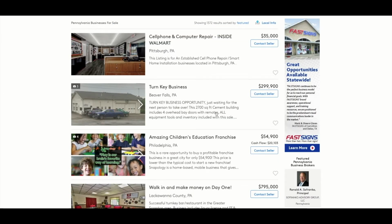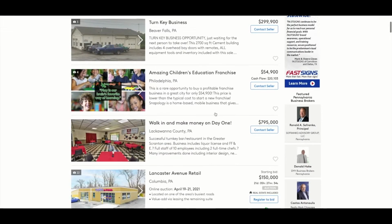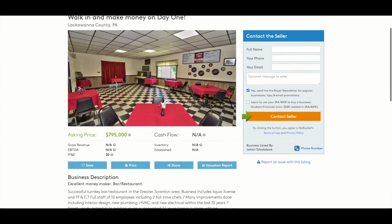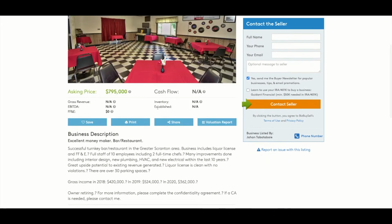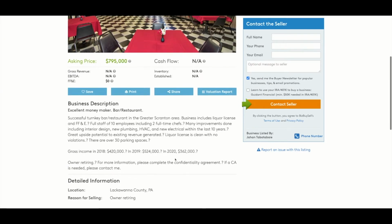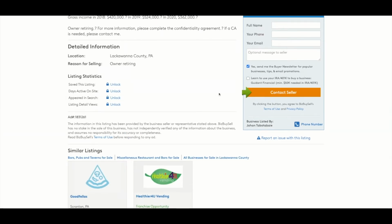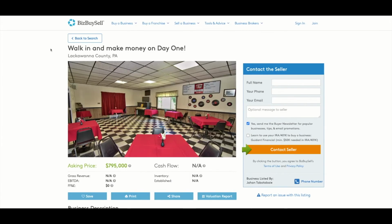All right, for BizBuySell, similar thing. It comes up with similar businesses. Same thing when you click on any one of them. Let's go into the walk in and make money on day 1. So this is going to be a turnkey restaurant/bar. Comes with a staff, liquor license, furniture, fixtures, and equipment. Gives you your gross income. So as we can see, gross income kind of peaked and then dropped back down in 2020, I would imagine, due to the current economic situation we have going, owners retiring. And then, okay, so it doesn't give you any of the other listing information. Let's check out a different one.